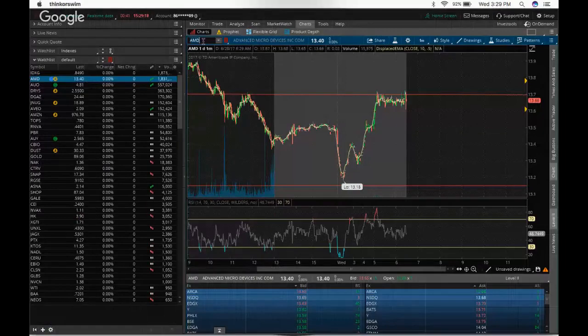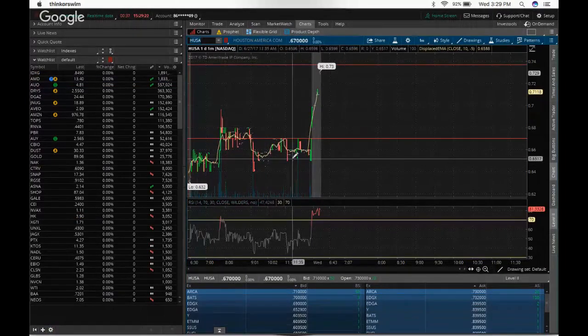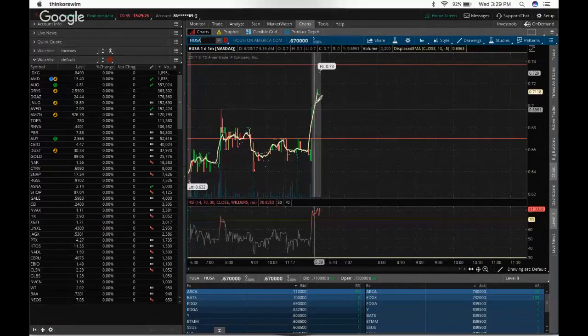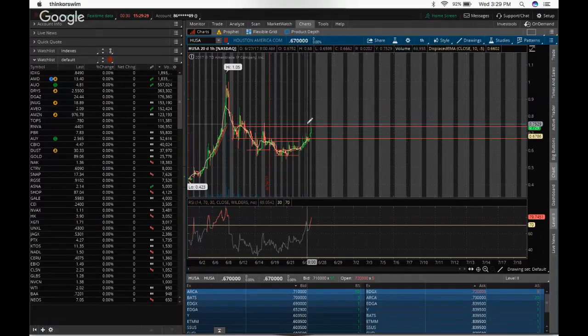HUSA. Volume is very low. It's below $1. Looks like it's trending back up. Does have a known resistance at around 80 cents to 75 cents, and it's hitting that resistance already. So we might be at the retraction or at the resistance already. But it looks like it has a support at 60 cents. So you're kind of getting in late, and you're hoping that it continues to rise. That's just my opinion.